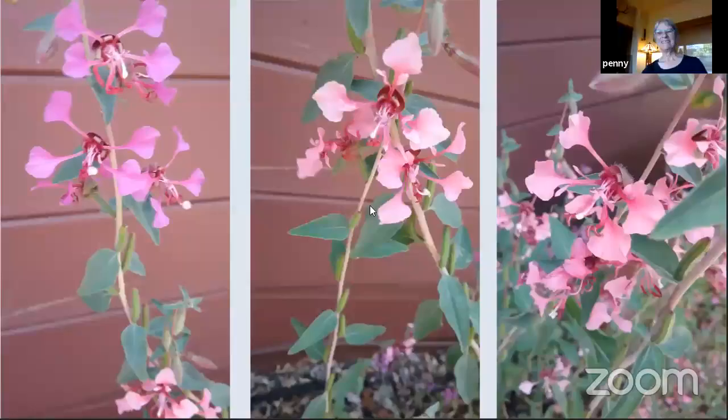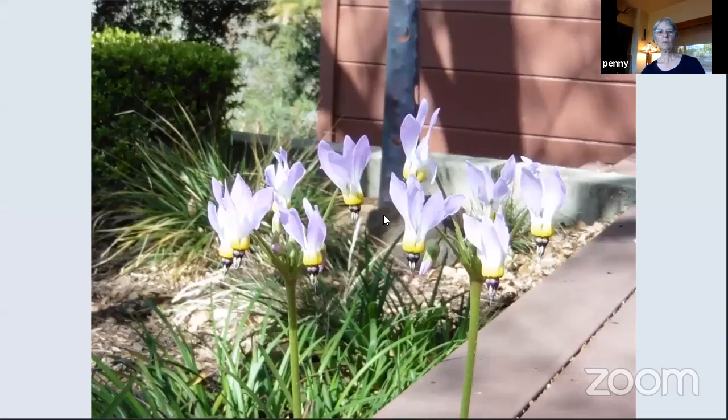This is elegant Clarkia. It runs along the side of the house. The rest of the side of the house is our work area, so I just took pictures of these two that are at the corner. These are shooting stars. Sally Casey used to sell these at the flower show and at the plant sales. They're in a pot, so I remember not to water them in the summer. They don't like summer water.